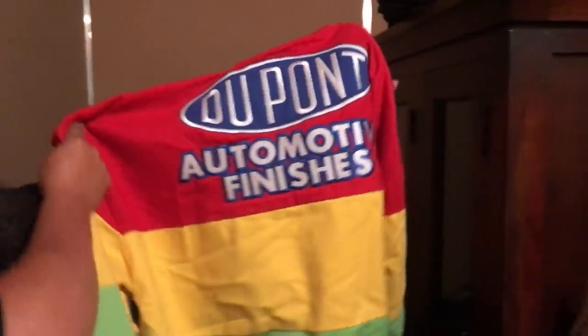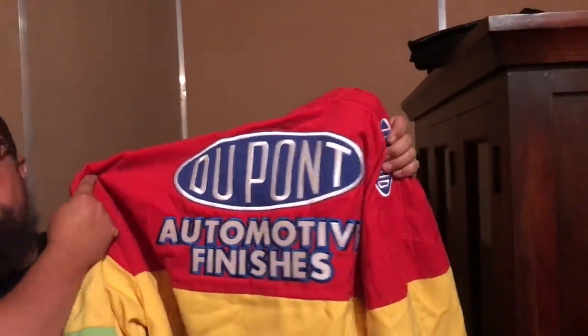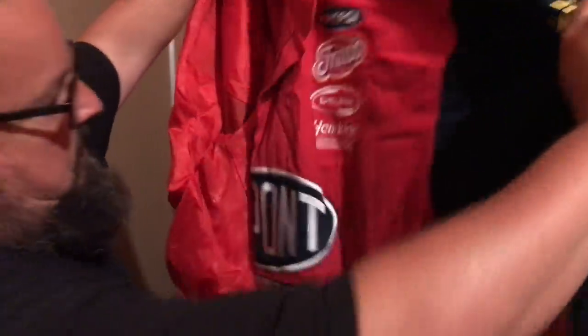More likely he worked automotive finishes. That's pretty cool, isn't it? Dude, maybe that's... So he was a painter, and this is DuPont Paint. I have a feeling maybe he was... If he's a distributor or something, then maybe he got these... I don't know. Like, maybe they made some high-end jackets, you know, but the jackets all look brand new too.